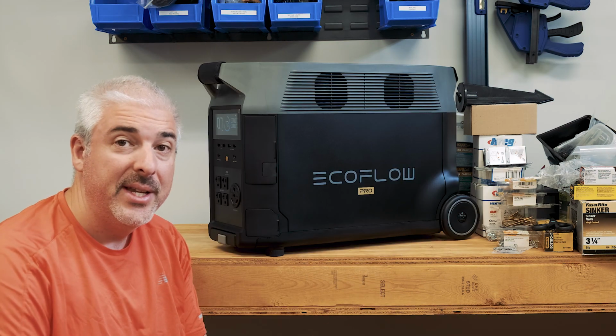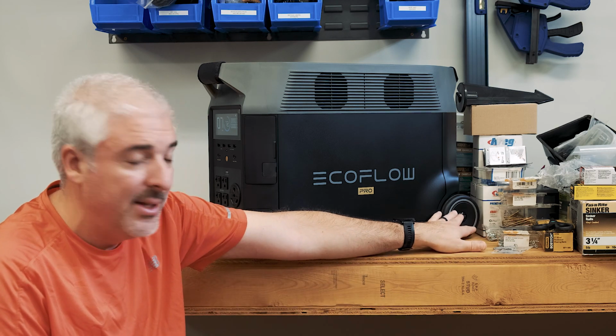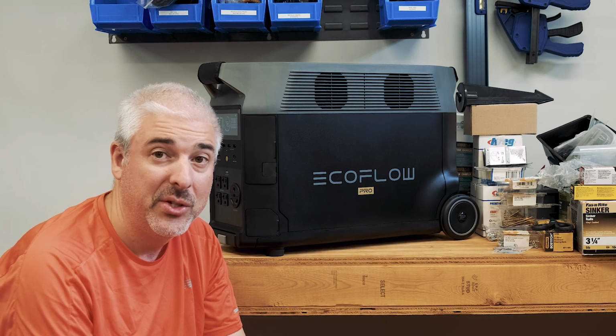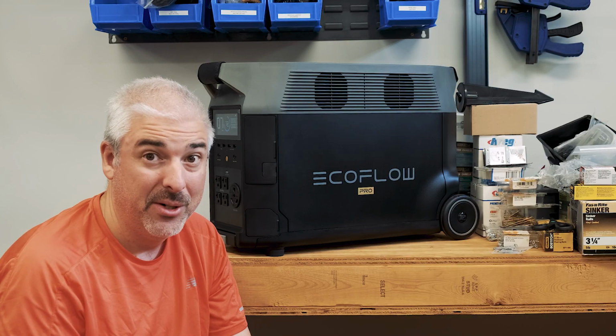Moving to the right side of the unit, again, you've got the Ecoflow branding. I think it's nicely done. You can see the wheel over here. It's pretty large. Seems like a fairly decent wheel, although not something I would necessarily trust to go off-road at a campsite or in an outdoor environment where I was towing it over a long distance.